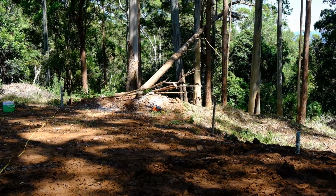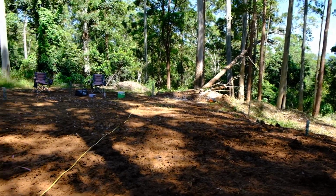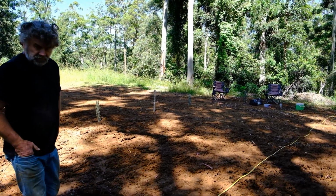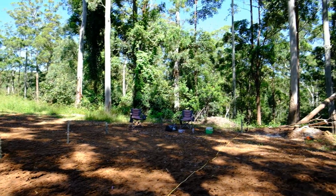Remove that fallen tree and flatten out the place a bit. Just make sure the water runs off. But that's a pretty good aspect. Yeah, I think it'd be nice, too. It's got a good feel already. It does. It's nice down here. It's very homely already.